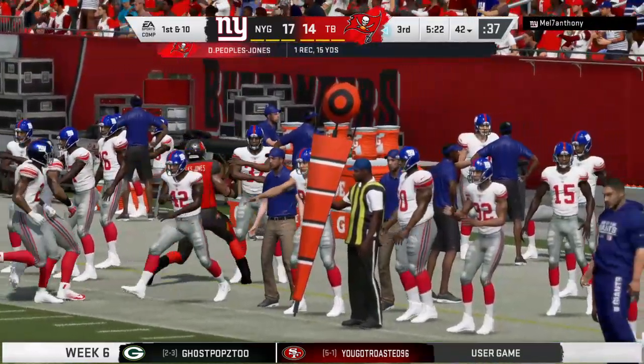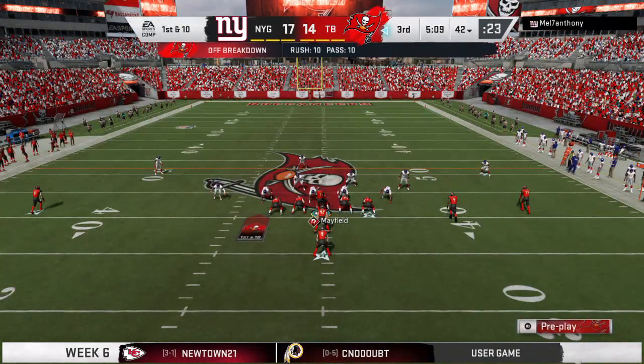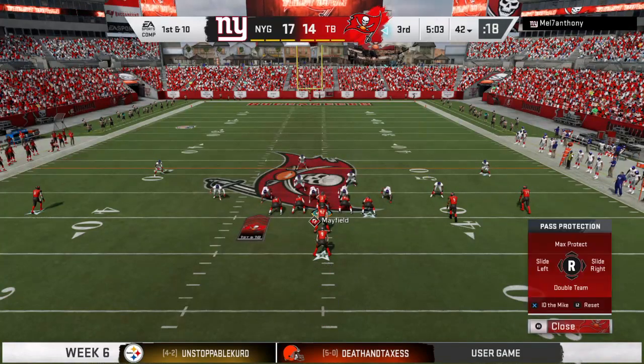Timing is everything, and they work on this cut all the time. They work on all the timing patterns, and this time it paid off for him. Worked him to the center of the field, cut it to the outside, ball's delivered, gets both feet down for the completion.